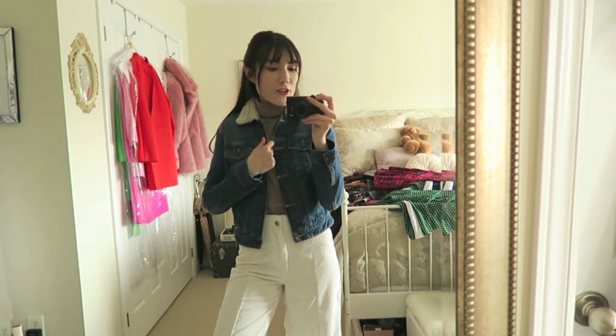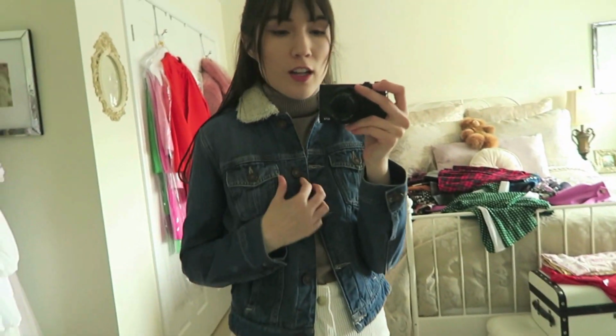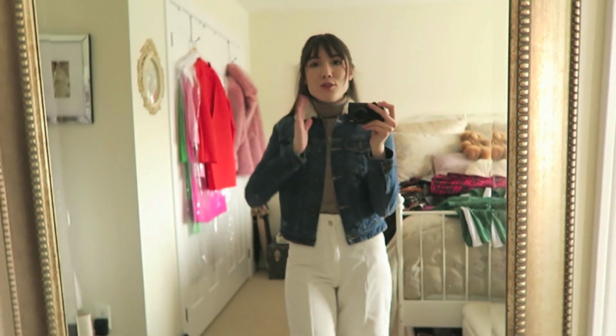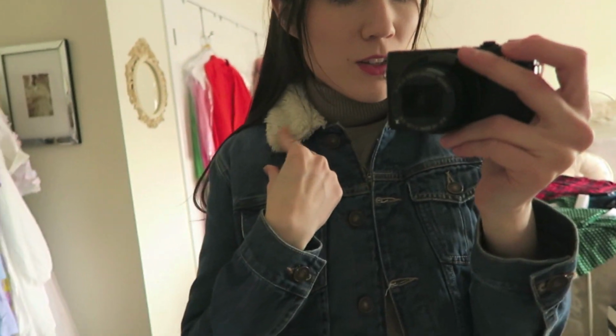Okay, so then I have another denim jacket, and honestly, who knew that I had this many denim jackets? Not me. So I have this one, and this one's a bit of a darker color. It has no distressing on it. Why did I pronounce that so weird? It has no distressing on it. I do think it's really, really cute. I got this when I was in Peru, and it does have the really small little shearling collar.